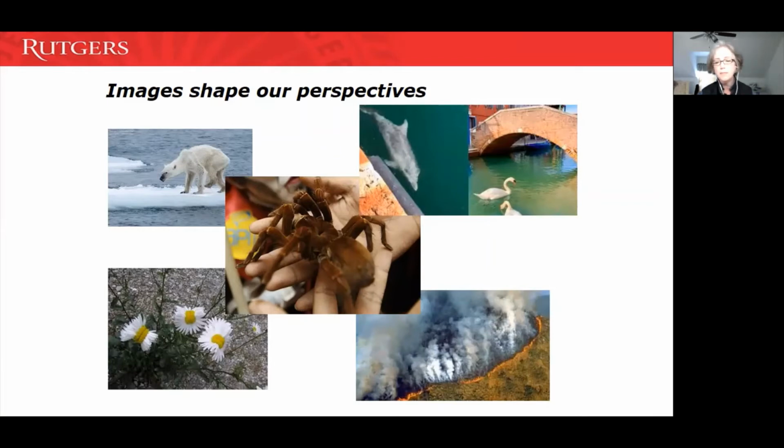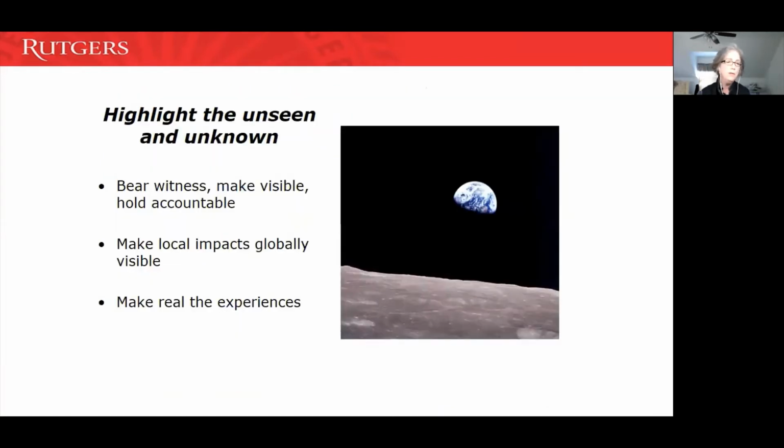Next slide. So imagery is important, and when we think about the Anthropocene specifically, it highlights the unseen and the unknown. This shot is from 1968. It's really the first shot that we really understood the Earth in isolation. That this is from the perspective from the surface of the moon. We see ourselves isolated in this black space around us, and it led us into the ecological concerns of the 60s and the 70s, and of course to the present. The fact that we can't see this, but when we see this, we suddenly have a feeling about the world around us that we've never had before.